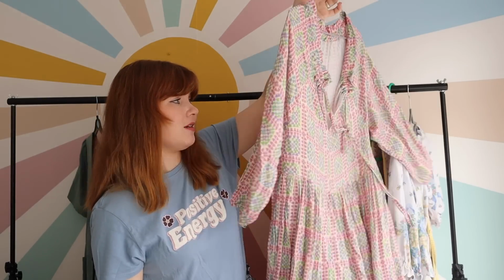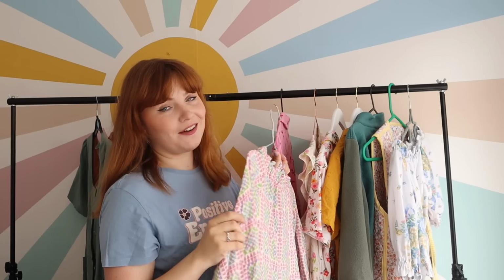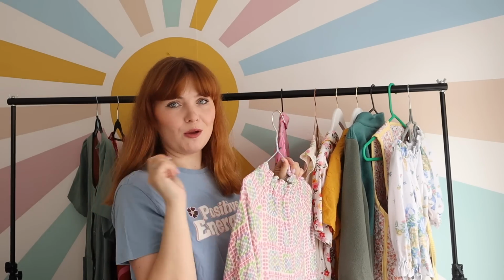I've worn this so many times, especially autumn winter because of the long sleeves. I could just layer up a jumper or a little cardigan, and it was just ideal. I love a Wilder gown. It's one of those dresses that you can just keep going back to in your wardrobe and wear on repeat.